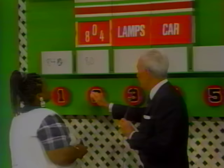Could I bid $16,000, please, Bob? No? Higher? $17,000? Lower? $16,000. $16,000, that's his bid. $16,000. And we'll be back and check the retail prices after this.